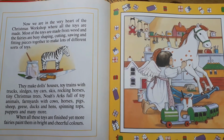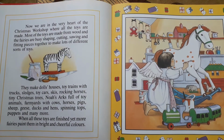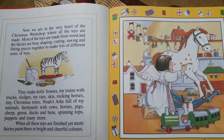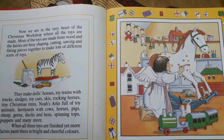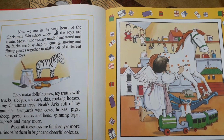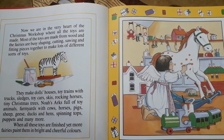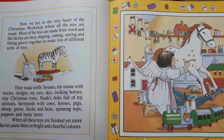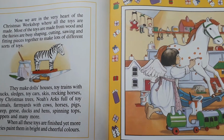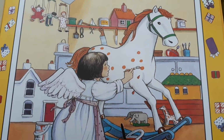They make dolls, houses, toy trains with trucks, sledges, toy cars, skis, rocking horses, tiny Christmas trees, Noah's arks full of toy animals, farmyard with cows, horses, pigs, sheep, ducks, geese and hens, spinning tops, puppets and many more. When all these toys are finished, the fairies paint them in bright and cheerful colors. So this is the fairy painting it in cheerful colors.